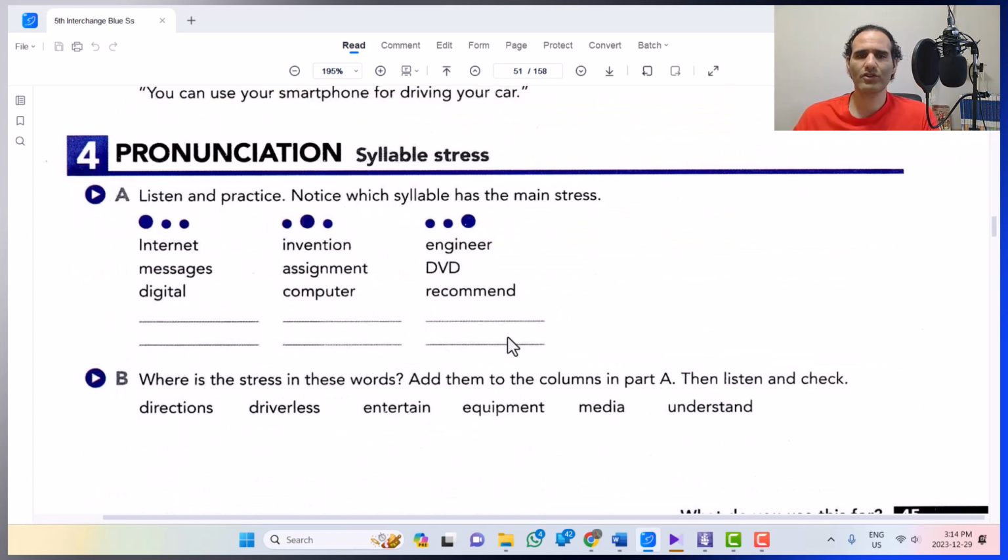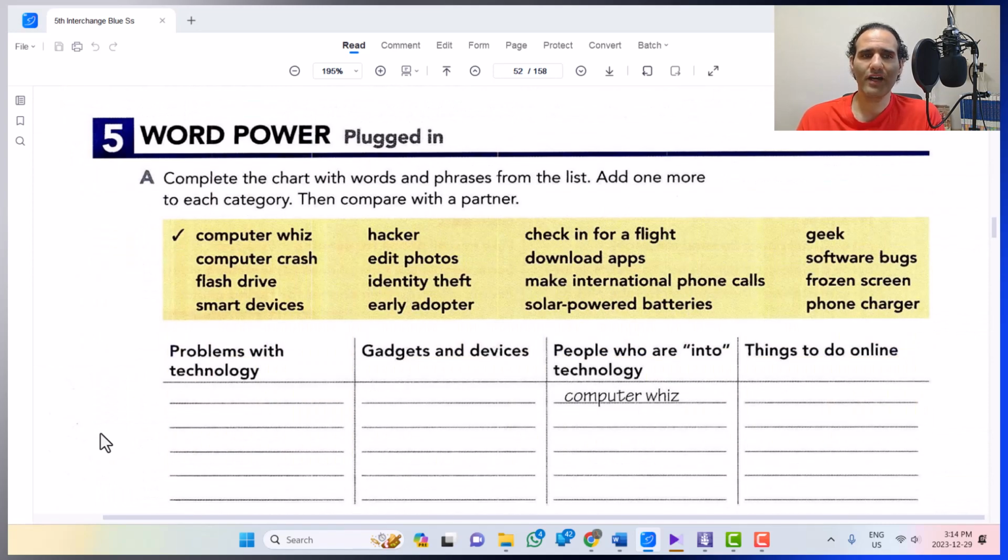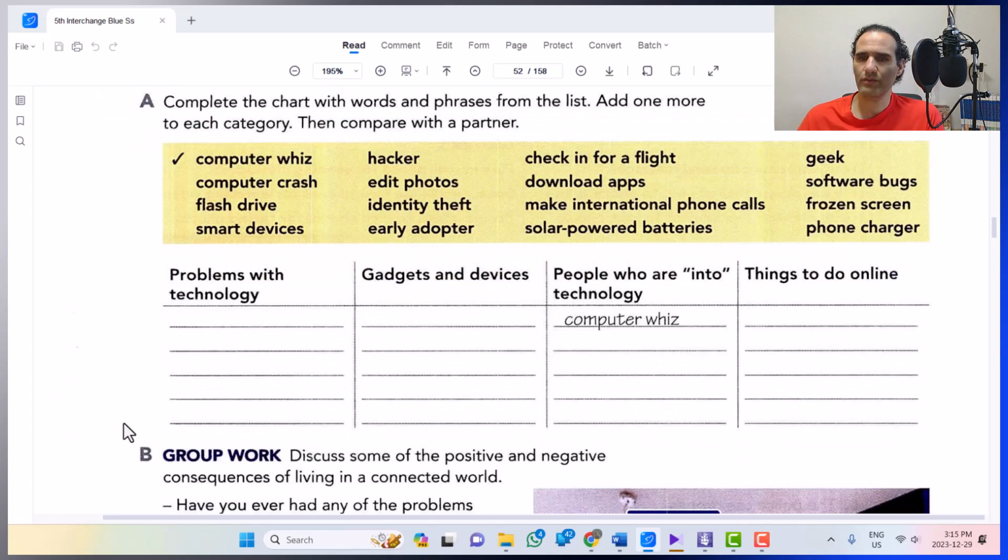Pronunciation and syllable stress, very important. Please pronounce the words correctly if you want to sound professional. And exercise 5, word power, talking about the terminology regarding computers and things we talked about. I didn't find that many useful words or things that maybe you don't know. Maybe identity theft was the only thing that could be useful for you.